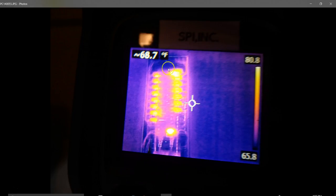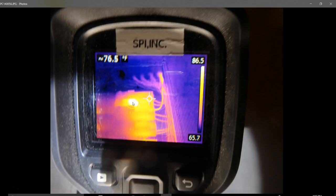This is a lighting circuit. See the wire? See it's hot there? So this is just a regular lighting circuit. It should not be getting hot like that. Okay, so explain what's going on there? I understand it's getting hot, but what is that connected to, and what is it doing? Well, this particular one, I would have to troubleshoot where it's at. It's just one of the lighting circuits.